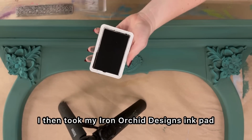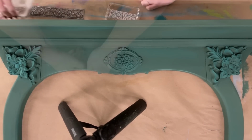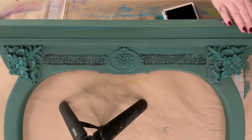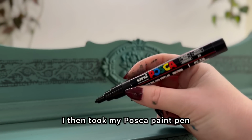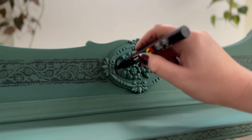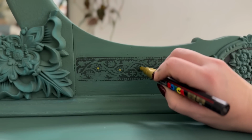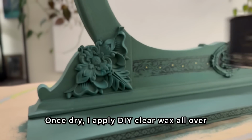I then took my Iron Orchid Designs ink pad with the Bohemia stamp and I added some Scandinavian folk art inspired designs. I then took my Posca paint pen and added some depth to the center mold. I used my gold pen to color in the centers of each flower on the stamp. Once dry, I applied DIY clear wax all over.